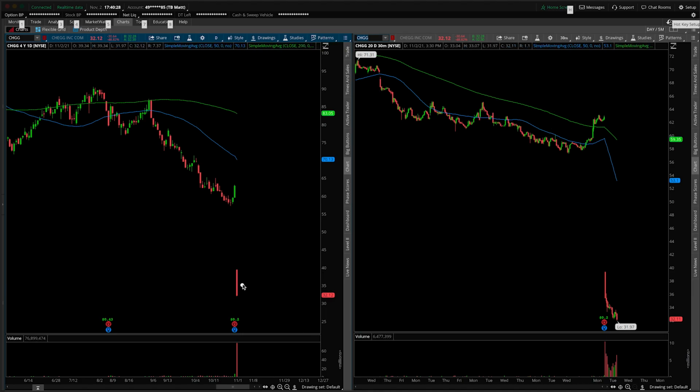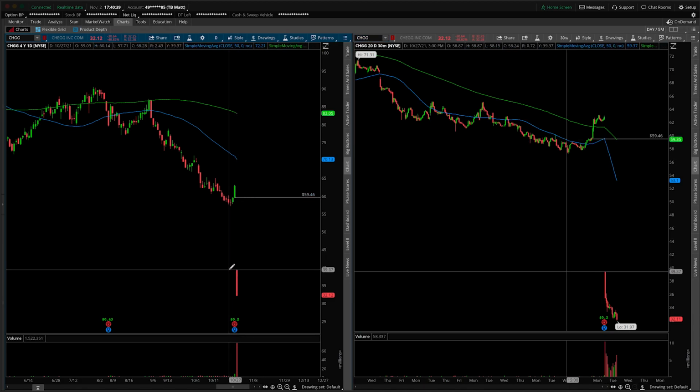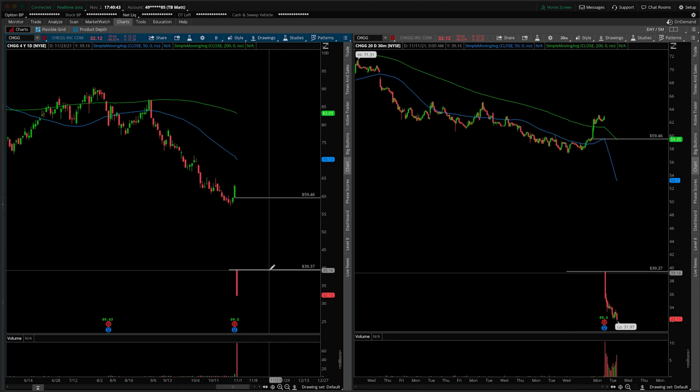First things first, let's address the elephant in the room, the obvious gap down from today's session, largely due to earnings, of course, right there. So let's go ahead and map out the gap. Certainly, the gap overhead is huge, okay? So that's that. We're looking at about $60 for round number's sake, down to about $40.